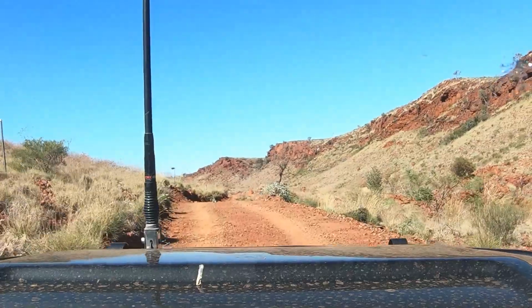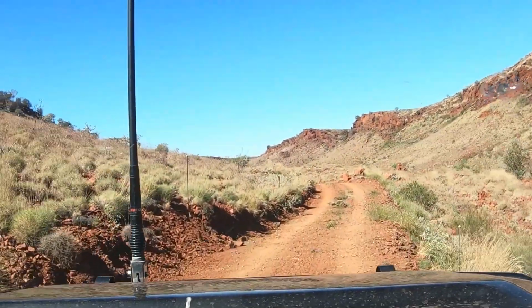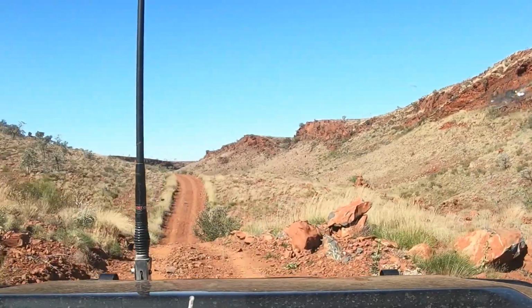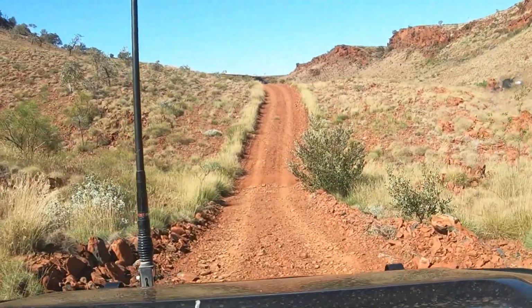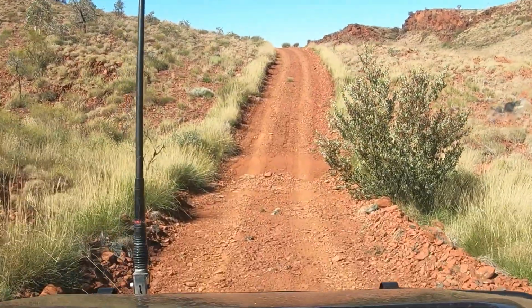This little track heading to and from the lookout over Calgan's Pool is bloody impressive. It just runs along, skirts along this red cliff edge, going up and down through these gullies. It's just a beautiful drive. This is so uniquely Western Australian. I don't think I've seen anything like this in any other state, even the Territory.